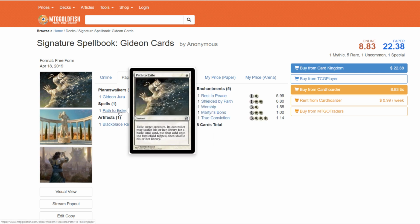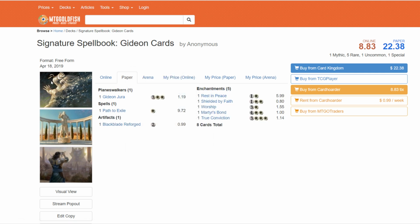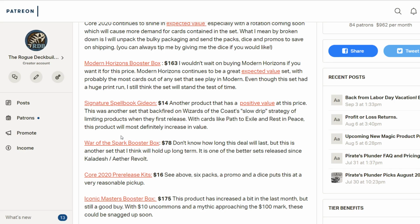So this card didn't change much in value because of the Signature Spellbook, still hovering around that $10 mark, and the rest of the cards went down because this was holding the price tag when people could get these at the 14. They were originally $12. They've gone up a little bit, all distributors have slightly increased them, but it's very surprising I can still get Signature Spellbook Gideon. There's been another distributor put them out for $14, and we can get them.